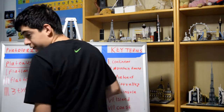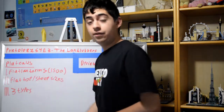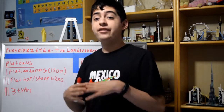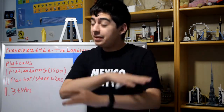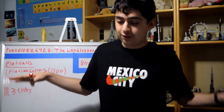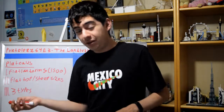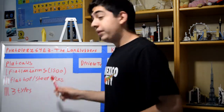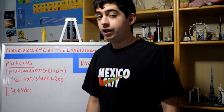Alright, you want to learn some French? Well, here we go. We have our term plateau. You've probably heard this before. It's an elevated flat landform. When I say flat, I mean incredibly flat. Usually grassy, grasslands at the top, so flat grasslands. Similar to a mountain, similar to a hill, you basically kind of combine the both. To be classified as a plateau, it has to be at least 1,500 feet.